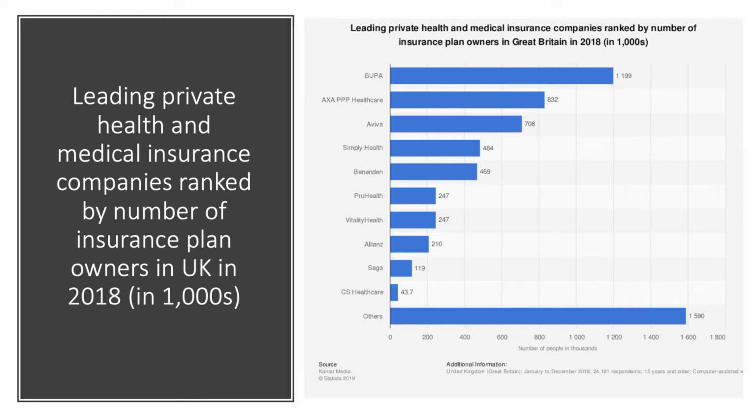How strong is the argument for saying the private sector could provide more in the way of healthcare? This table is a useful little bit of background knowledge. It shows the most owned private health and medical insurance company plans in Britain in 2018. For example, just under 1.2 million people owned a Bupa healthcare insurance plan. AXA, PPP Healthcare, Aviva, Third, Simply Health, Benenden. These are quite well-known private healthcare medical insurance companies, including Vitality and Saga. So there is quite a substantial amount of private healthcare in the UK.